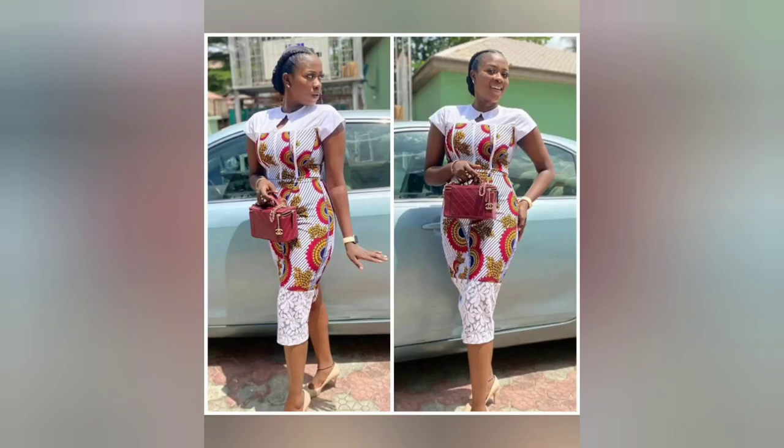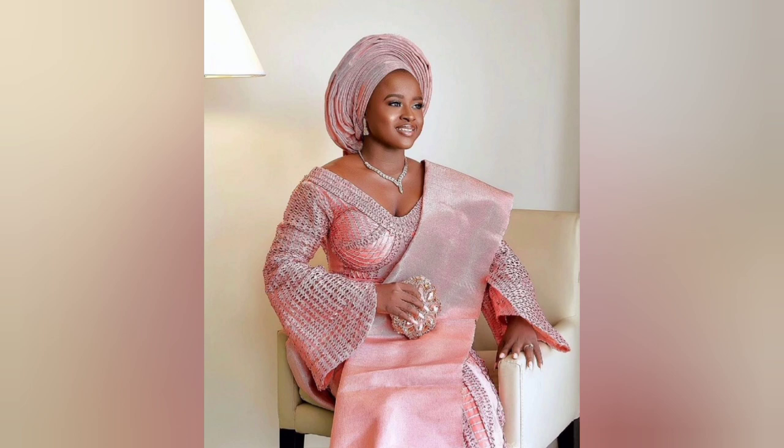Guys, I love the print on the Ankara fabric, and the combination of the white is beautiful. The white lace is on point. Everything about this gown is just simple and beautiful. Even this Asoebi gown. Oh, where is my Owambe auntie? This is so beautiful, simple, and classy.